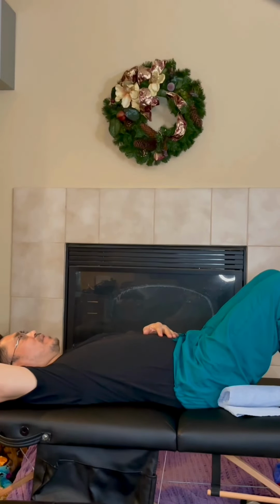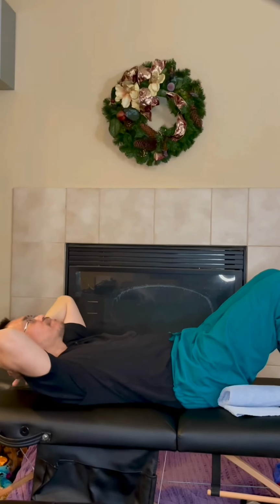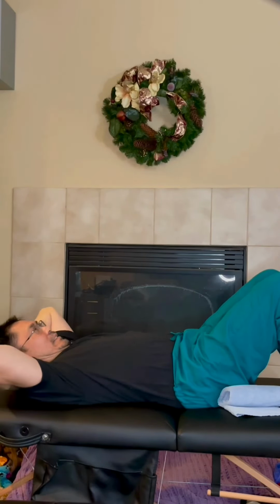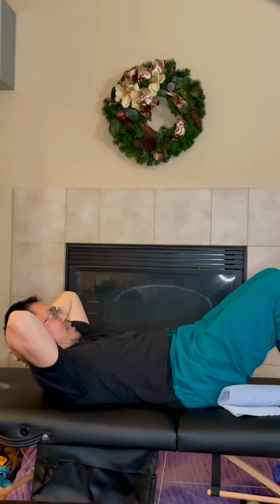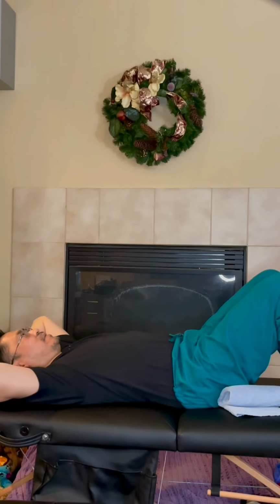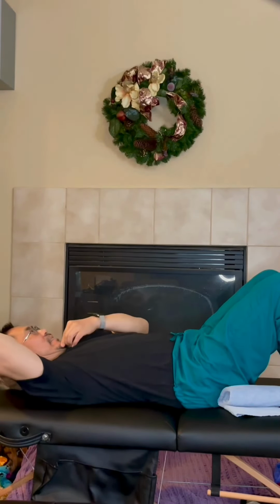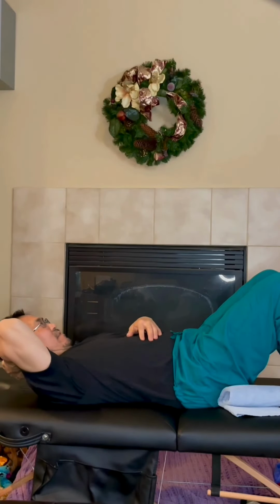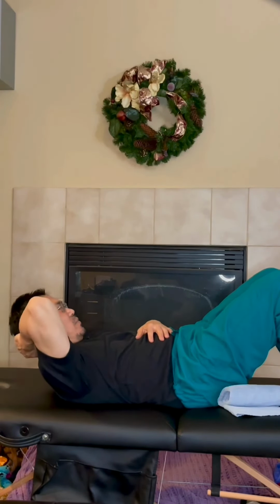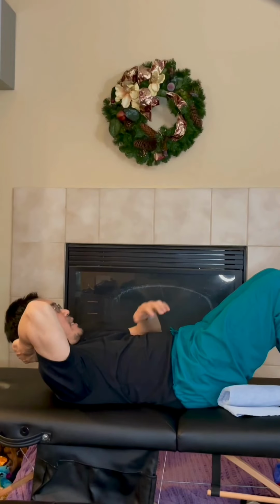So certainly avoid the traditional sit-up hyperflexion, okay? So chin tuck, elevate the head. That's all you need to do. Chin tuck. Elevate the head. Shoulders for the crunch. And you can see my stomach vibrating in protest.